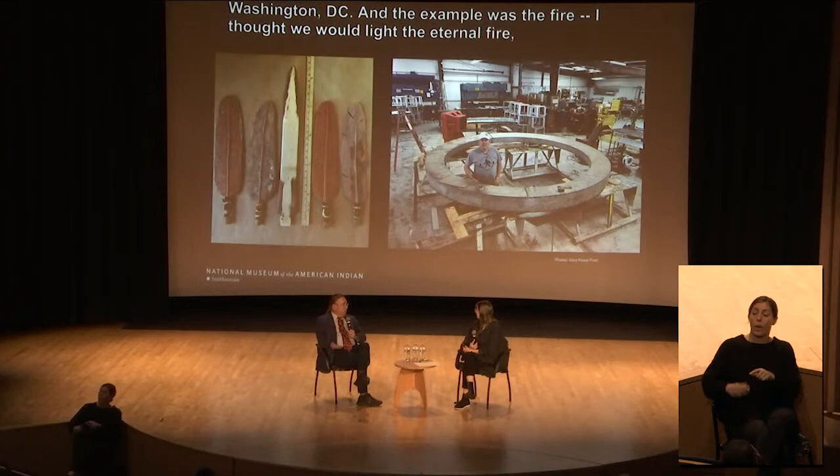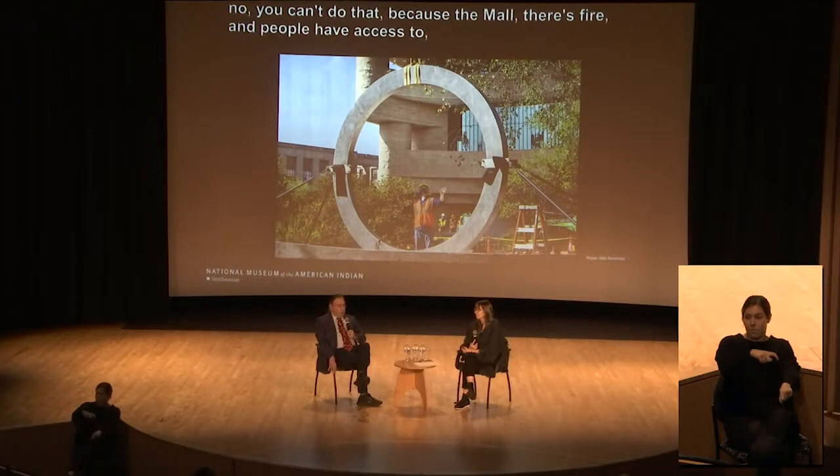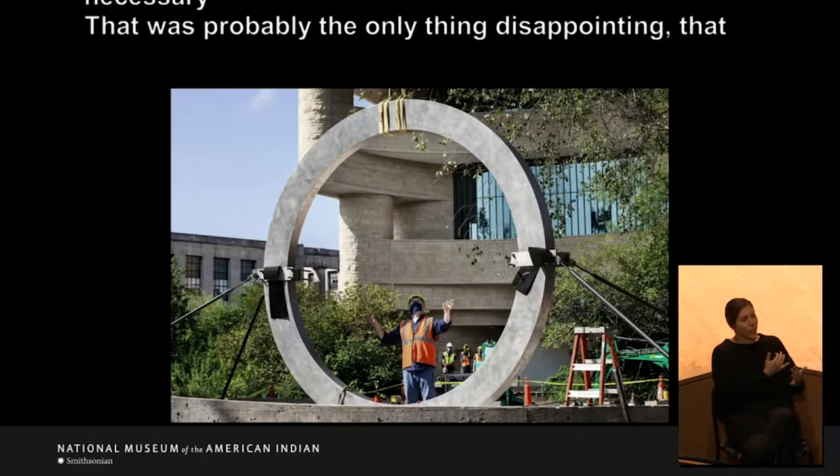An example was the fire. I thought we could light the fire, an eternal fire, in the base of the ring. And they said, no, you can't do that because of the laws and the rules on fire, and where people could have access. So we only light it when it's necessary, when you have a special program. That probably was the only thing that was disappointing to me, that the fire wasn't burning all the time. But I could understand that. Somebody would be out there roasting weenies.